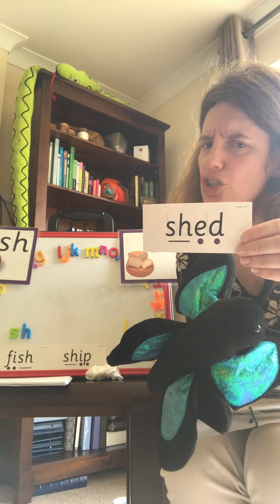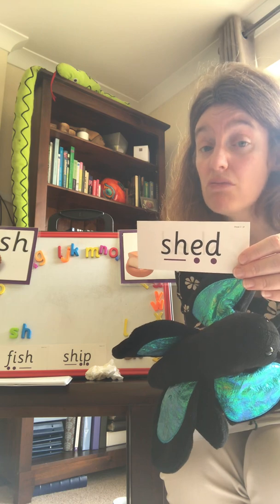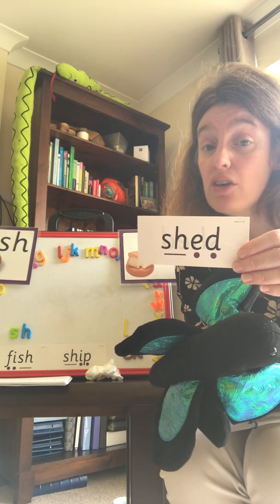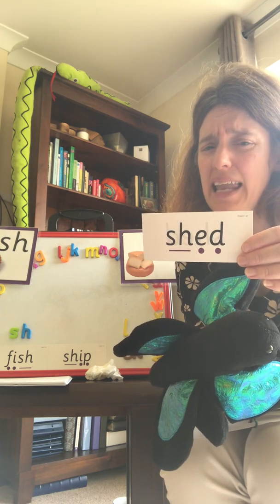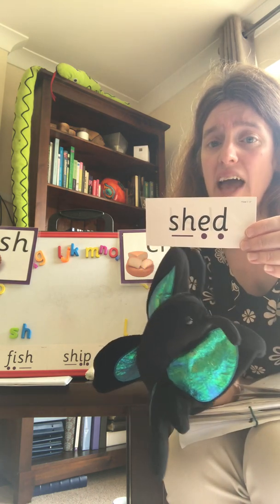Do we think it says shod? That would be an alien word, wouldn't it? Shod. There's no such word as shod, so that would be an alien word. But let's have a look again because it doesn't say shod. Sh.